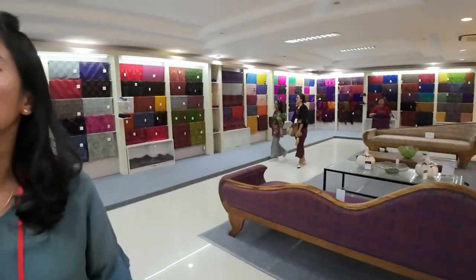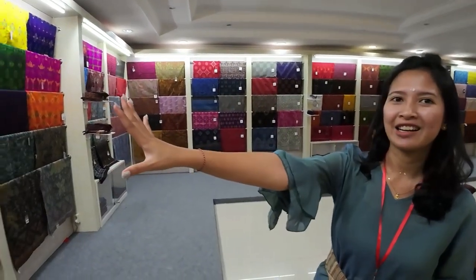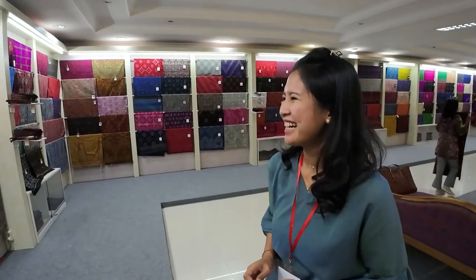And they use this for what? Just for sarong? For cloth, for sarong in Bali. All right, you make clothes from it. It's really expensive. It takes a long time to make. It's looking expensive to me. But it takes a long time to make. Yes, maybe 1 month to make one.